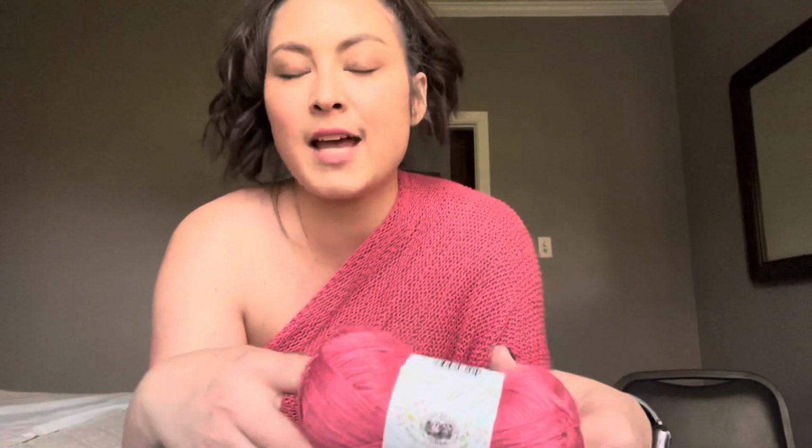Basically, this project just kind of makes you slow down a little bit. I think it's a very meditative project since all you're doing is knitting back and forth, it's garter, just back and forth flat knitting. And so you could watch movies, you can listen to podcasts, you can socialize with people. This is the project for that. So that's a lovely thing.